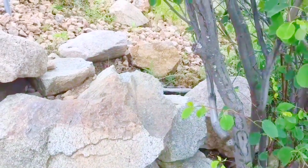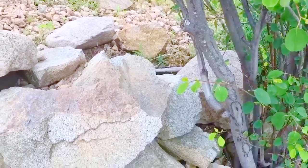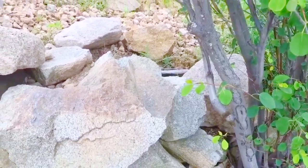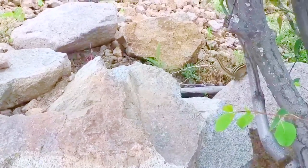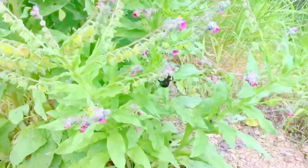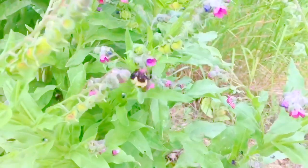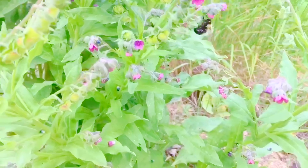Shh! If you're quiet and you look carefully, you'll see a little chipmunk popping out behind that rock. They're so cute. Bzzz! There's a giant bumblebee. Boy, you sure spot a lot of wildlife on a hike.